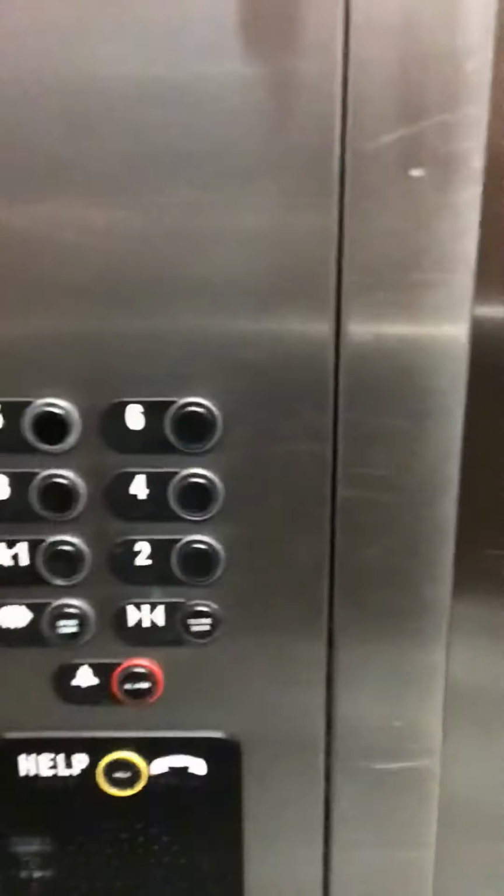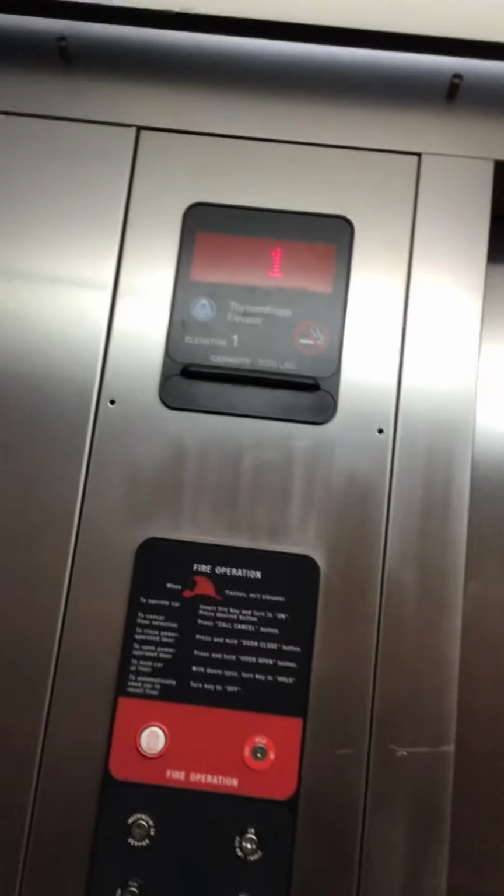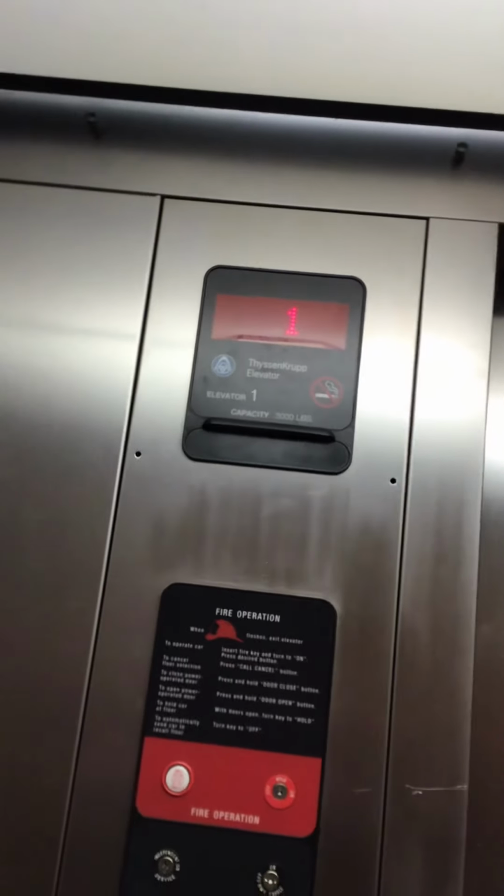Close the door. They remodeled the new floor. Yeah, that's very pretty, huh? It's very shiny. It's door cap view. There's the alarm, there's emergency, there's your fixtures and your buttons. That's your phone. Let's go. And we get at Dover Buzz.